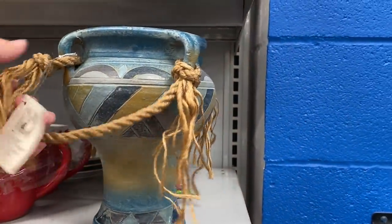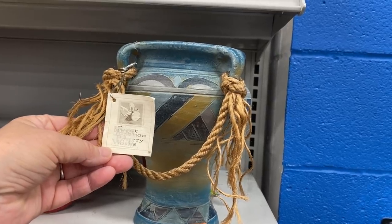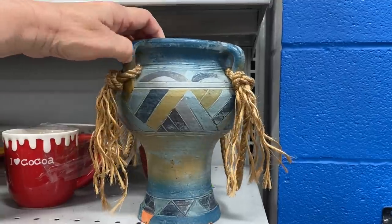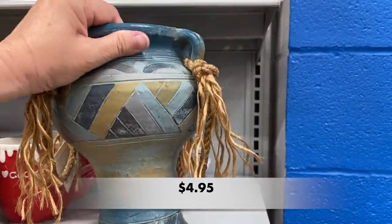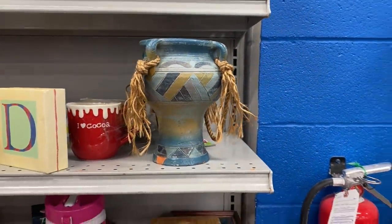This was a little bit more my style, but I wasn't fond of the ropes around it. This looked like a piece that you would find in just a regular retail store, maybe. It seemed very common.